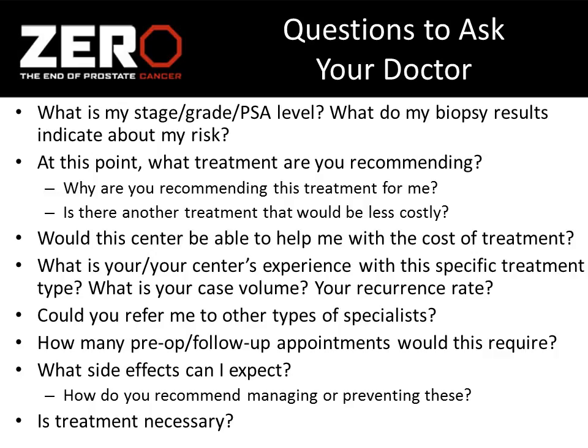And essentially, you want to stay informed and stay involved. That's by asking questions, going to Zero's website or the American Cancer Society, talking with another physician, and educating yourself.